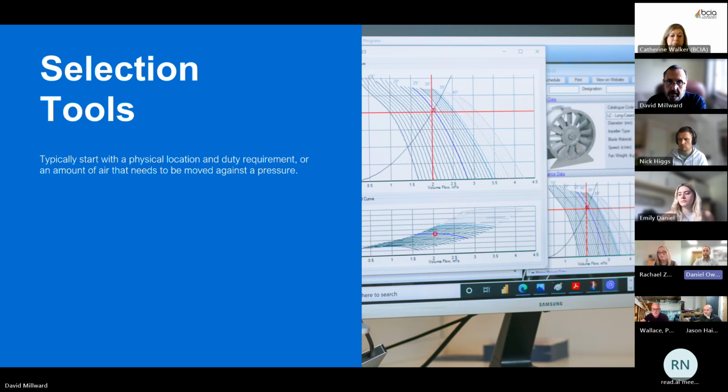You also need to look at energy efficiency and how important the power consumption is to the client. So we use the term specific fan powers. That's the amount of energy per litre per second that's being absorbed by the ventilation system. So again, there's requirements within the building regulations to be within certain limits for different applications, but customers may have their own requirements on top of this.